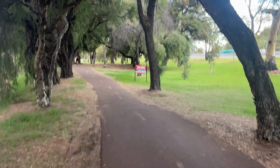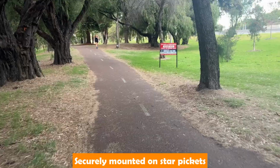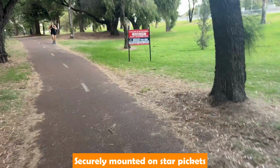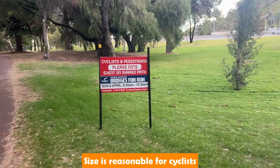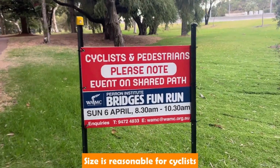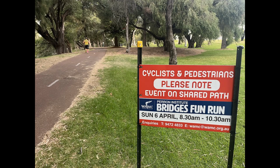G'day people, let's have a look at some good examples of signage today and think about how the things we're going to see right now could be applied to detours for cyclists around work sites. So this is the first one. Now I actually spotted this yesterday when I was out for a ride, and I was able to read this entire thing as I was riding past at 25 kilometers an hour and absorb what it was saying.